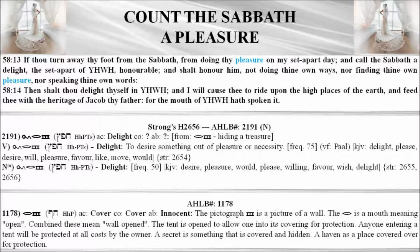So we see we need to have this desire to keep from doing our own pleasure, speaking our own words on the Sabbath day, because it's all about sevening ourselves to him. So taking a look at keeping ourselves from doing our own pleasure. Strong's H2656. In the ancient Hebrew lexicon, we see it at 2191N, and at the N we see delight.